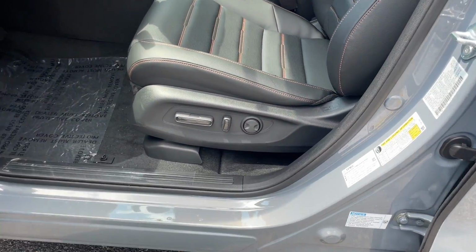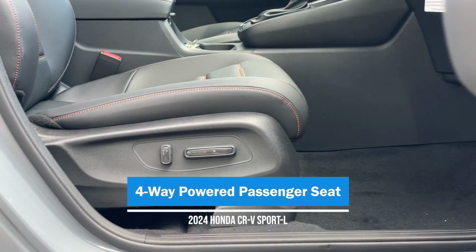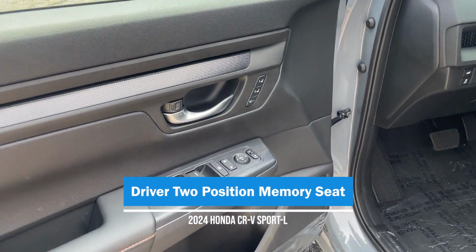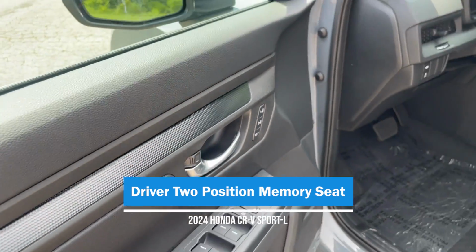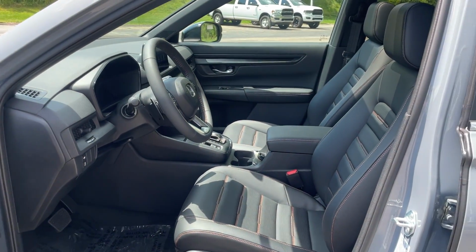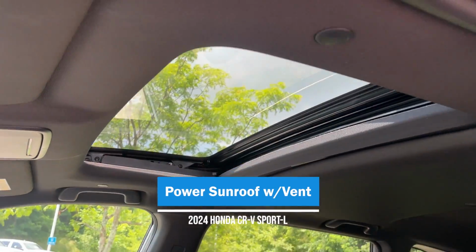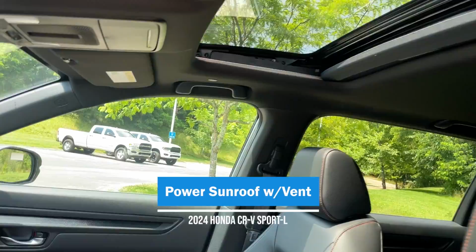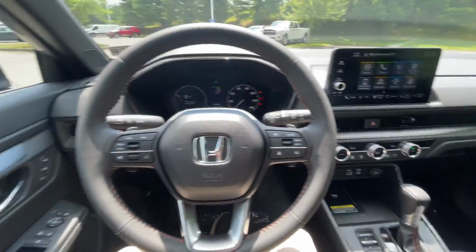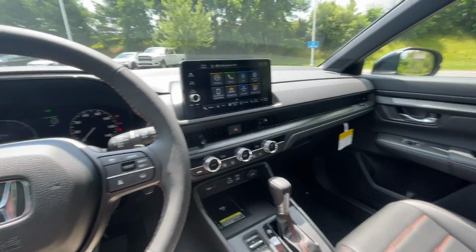Now, however, these seats are powered on both sides. We have our 10-way driver's power seat and our 4-way powered passenger seat. However, our driver's seat also gets 2-position memory seats, which is super nice if you're switching between drivers in your household to make it real nice and easy to get into your different driving positions. Of course, all of the Sport trim levels do come with a powered sunroof up top, so that's really nice to open up some extra light and fresh air in. And of course, we have the rest of our newly redesigned interior for the Honda CR-V.